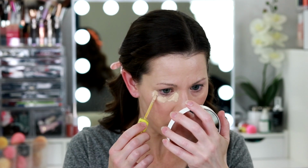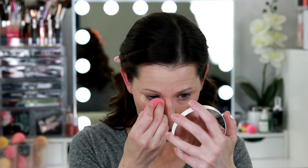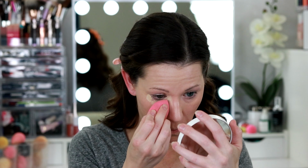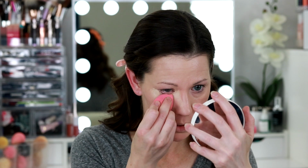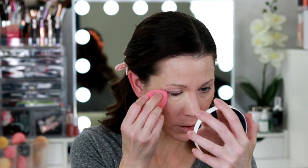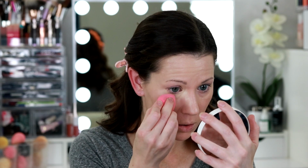Yeah, this stuff is thick. Oh boy, this is going to look crazy because this concealer is a lot more full coverage than this foundation is. Shit. Oh well, we'll have to make it work here. I'm the queen of making it work. Okay, I mean, it doesn't look horrible, but I'm a little worried that once it dries down, it's going to look really dry. We're going to find out. I'm going to leave it alone for now.